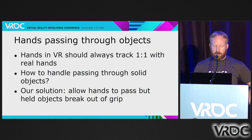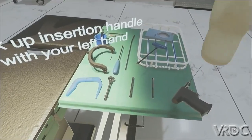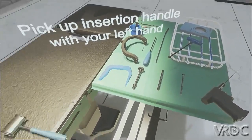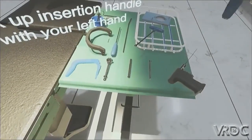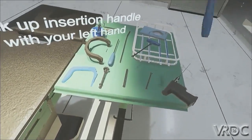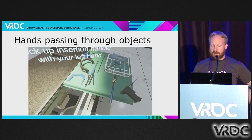In our case, we do, again, I think what Job Simulator does, which is we break the object out of your grip when you pass your hand through a table. So I've got a video here illustrating that. If you've got an empty hand, you can just pass it through the table. If you pick something up, the mallet here, and try and pass that through the table, your hand will continue, but the object will just break out. The way we implement that is using a Unity PhysX fixed joint, and we just set a break force on it.